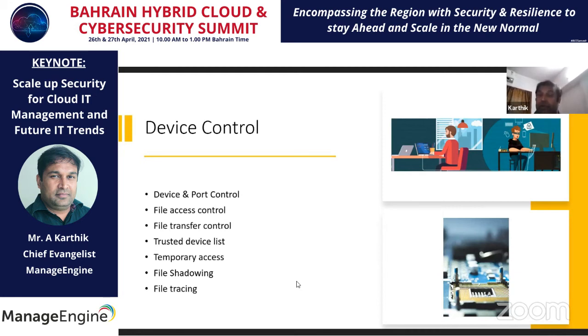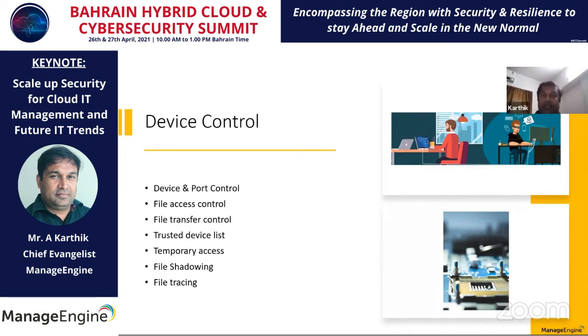When it comes to file transfer control, you have to limit file transfers by setting maximum file size and type of file. Create exclusive access for devices to access your computer by adding them to a trusted device list. Create secure and temporary access for devices to access your computers when they want to access what they want to access as well. Effectively secure files involved in data transfer operations by creating and storing mirror copies in password protected shares. Monitor file actions in real time. Record salient details like file name, location, along with computer devices and users involved. And that's how you actually go ahead with device control actions.